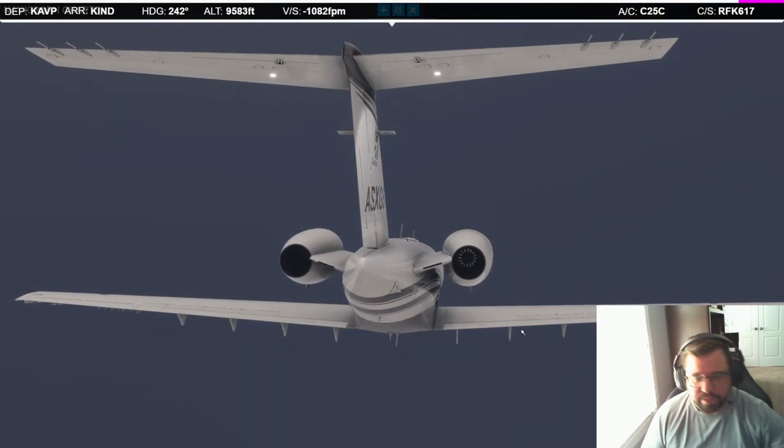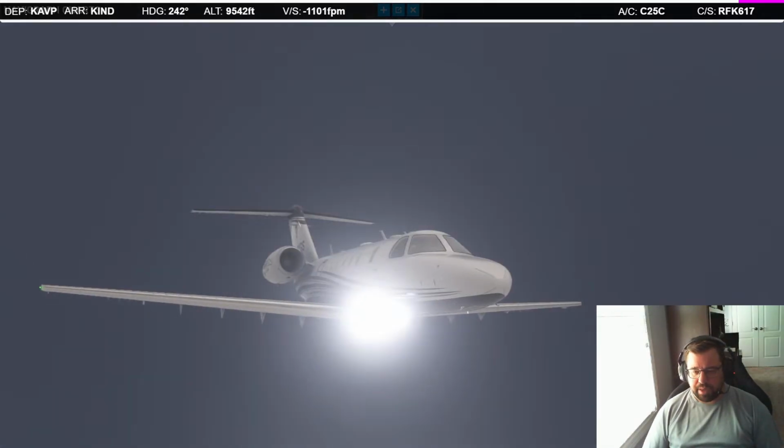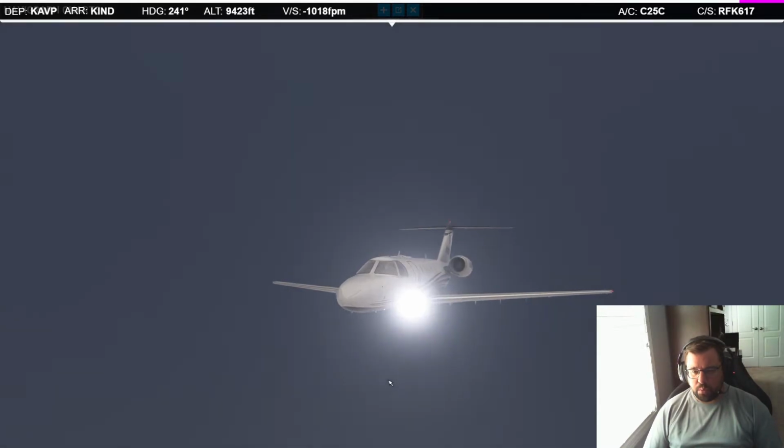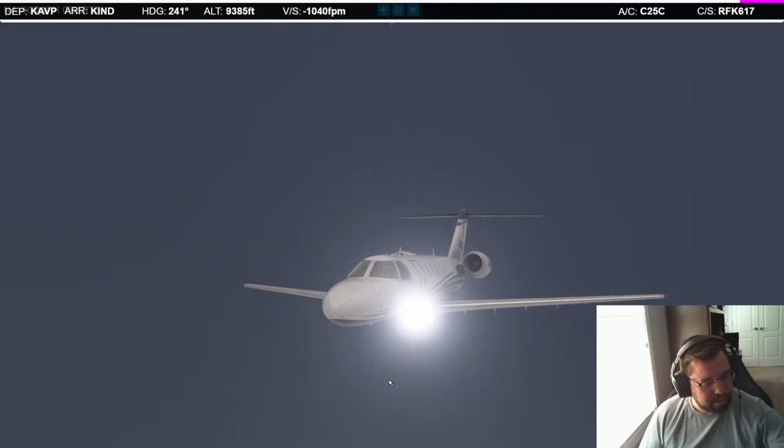Look at that. In the soup. I'm guessing it's raining there today, huh? According to all the flight sim stuff, it's a wet, overcast day in Indy.